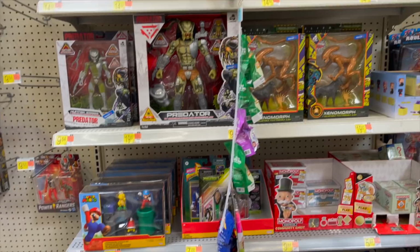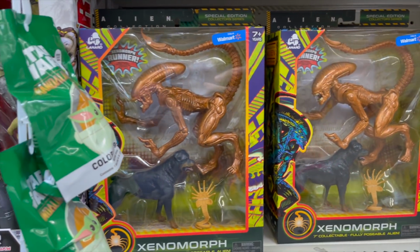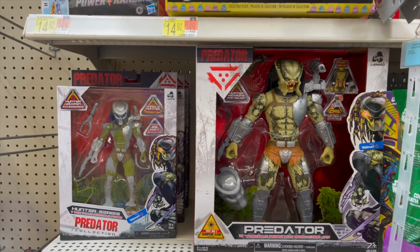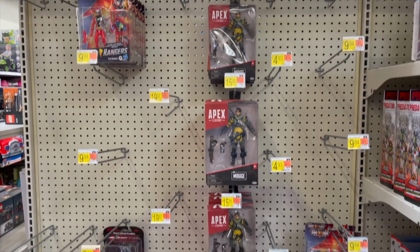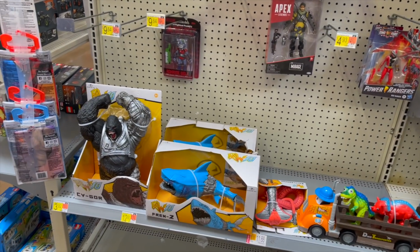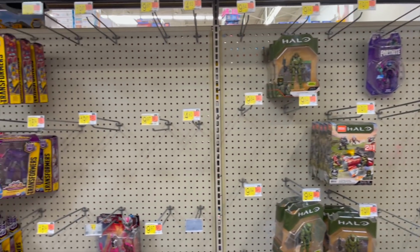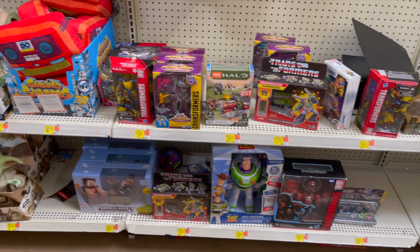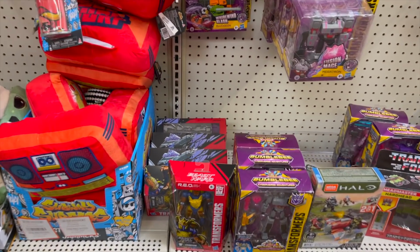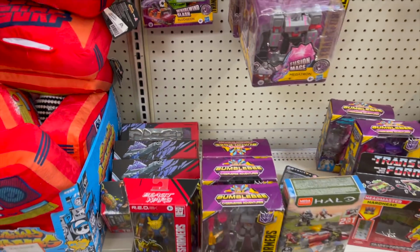Let's see what else we got here. Got some Leonard, the alien and a dog. A couple other larger Leonards. The Raw 10 restock, it looks like there. Coming on back around here. Transformers section, pretty bare. Bunch of RCs in there.